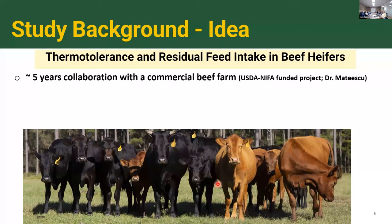So researchers in Florida, Dr. Mateescu, a geneticist, and Dr. DeLorenzo, who was my PhD advisor, had this trial funded by USDA where they wanted to understand the relationship between thermotolerance and residual feed intake in beef cattle.